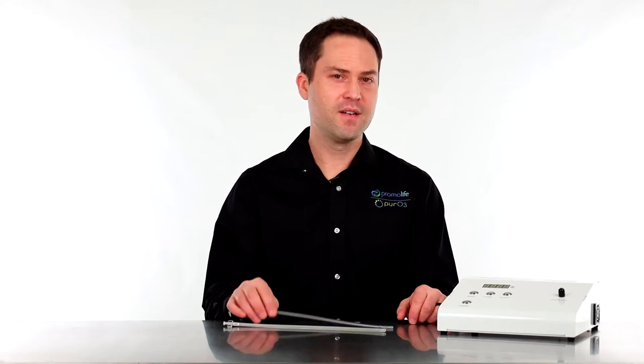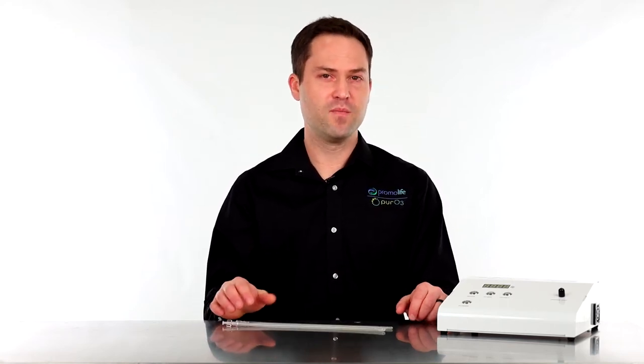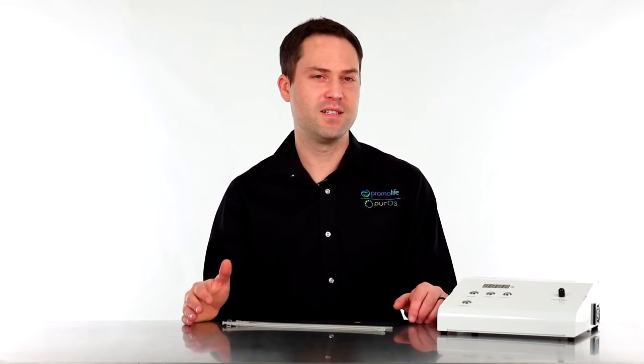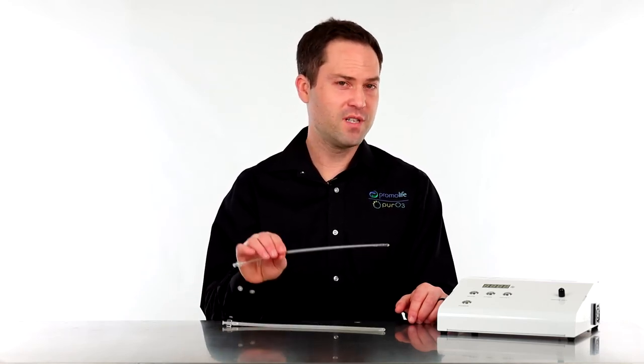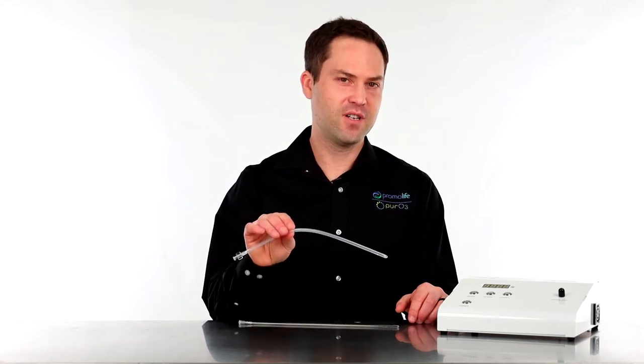Today we're going to talk about our two catheters we offer for rectal and vaginal insufflation. We offer a PVC Lorlock catheter and a silicone Lorlock catheter. Both catheters come with Lorlock connections, which allow them to be easily connected to an insufflation bag, tubing, or even a syringe. The PVC catheter is a 14 French catheter. The silicone catheter is an 18 French catheter.